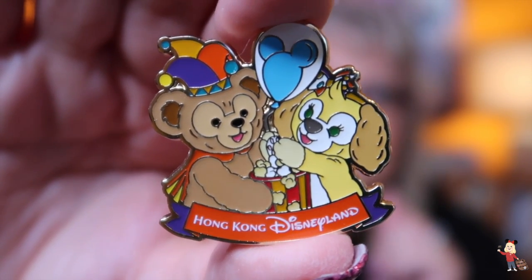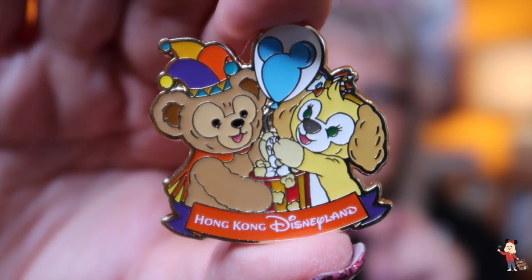Isn't that lovely? I really, really like that one. So first Duffy pin, first hidden Mickey pin from there. Stitch, I don't think I've got, but I might have, I'm not sure. And I have got the Dumbo. So, you know, we're out of six. We're not doing badly at all, considering I do buy a lot of pins from Hong Kong.